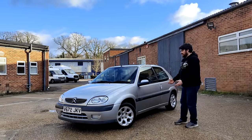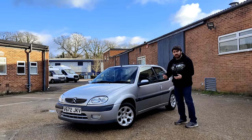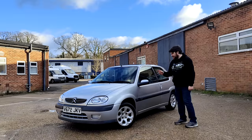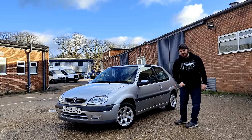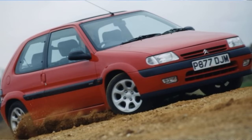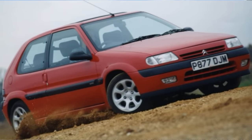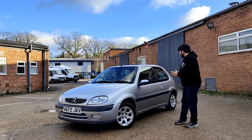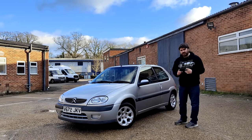Everyone went on about it not having power steering, but of course, because it was based on a Mark 1 Peugeot 106, they didn't have power steering either. Citroen was still working on that. The hot models didn't come until later. Early 1997 is when the production cars started, and Citroen did not go the conventional route when doing the hot versions of these cars. They went a different way.